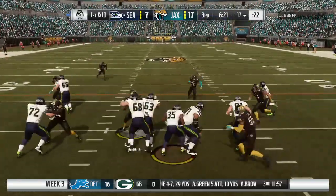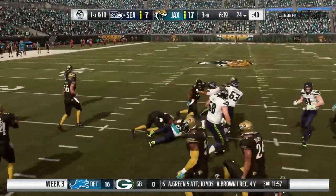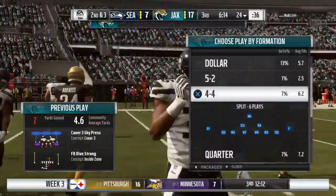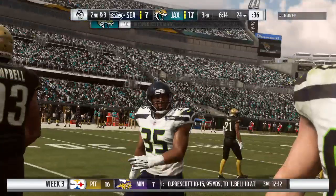These things work well for us. And sometimes they throw in that big chunk play right away. Shocker. Try and get after them early and try and create a big play to give themselves some momentum. See what they have up their sleeve.